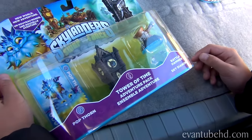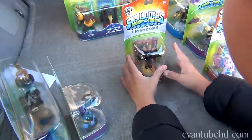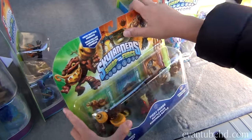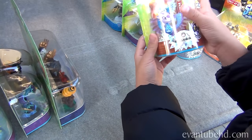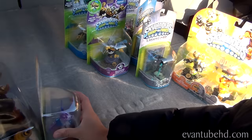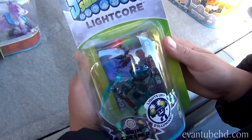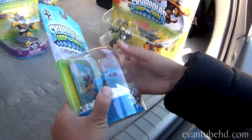Okay, whoa, can I take a look at these? Check it out. This is what I got at Toys R Us last night. Wow. Look at this. Star Strike. That kid wanted that guy. Smolderdash, Lightcore. These are the Lightcores. Oh, look at these guys. Knockout Terrafin and Bubble Blast. Fiery Forge. Got a Lightcore Flashwing. First time they had that. We got the Lightcore Grim Creeper. Warnado's back.